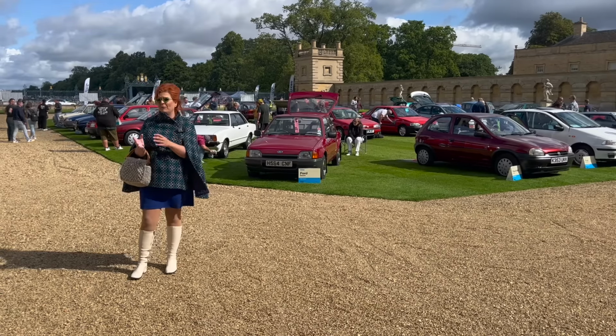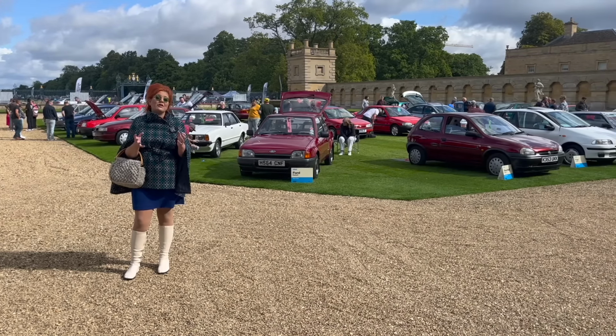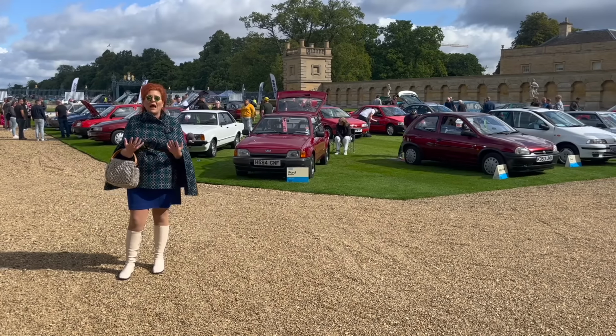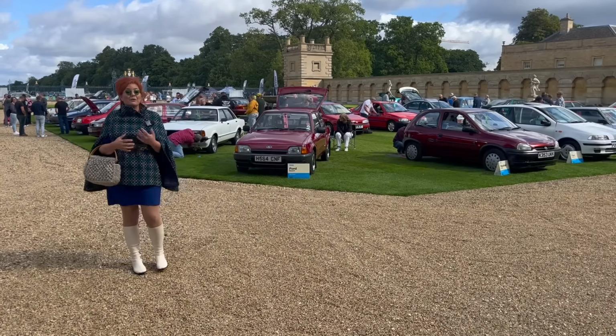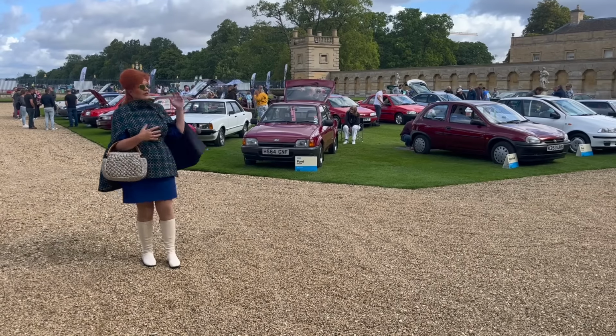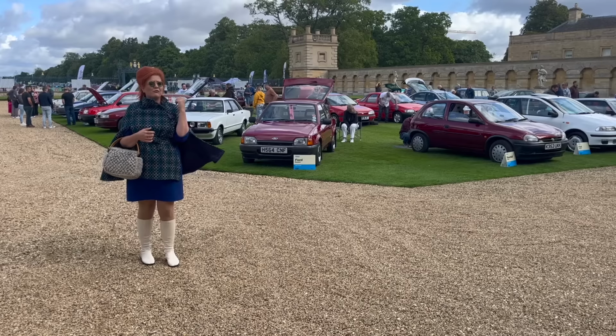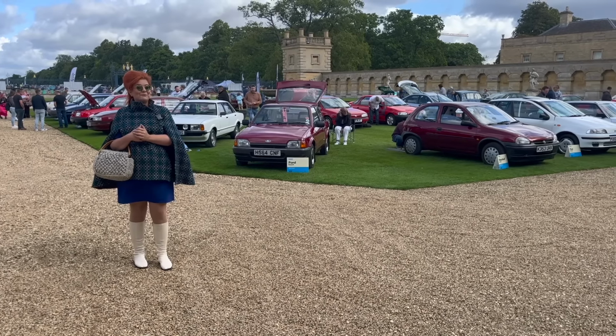And hopefully intersperse it with some of the cars coming in, rows of cars, because there are over 800 classic cars here today. I'd be here for hours if I was to show you everything. So we're going to catch up with some of my favourite cars that are here today. We're going to start off with the concourse section, and then move through to the car park. So let's go, because I've spotted a rather interesting Daihatsu Applause.